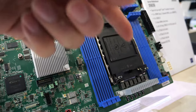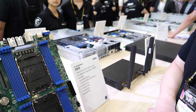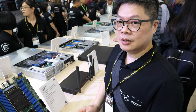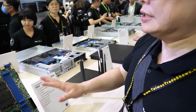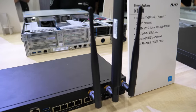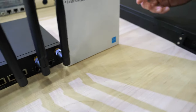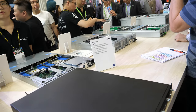Is it difficult to work with dual socket? No, it's easy. Professionals know exactly what to do about it. This design is for pedestal servers, so we customize it for our customers. It's not in our standard system. Is this networking? Yes, a network appliance with the Intel Atom. This one is also networking.